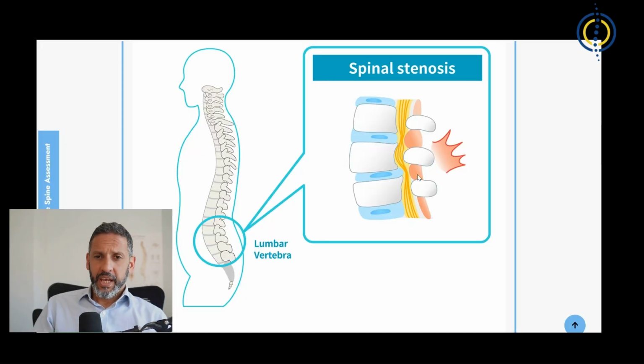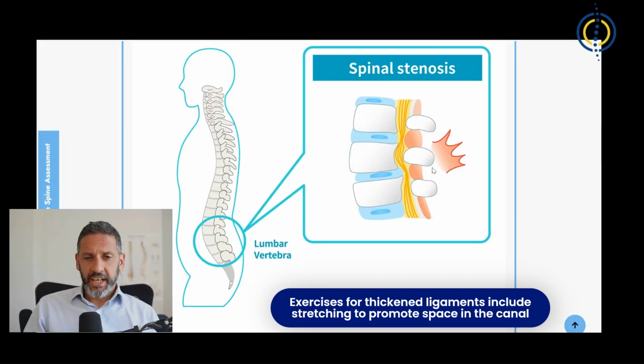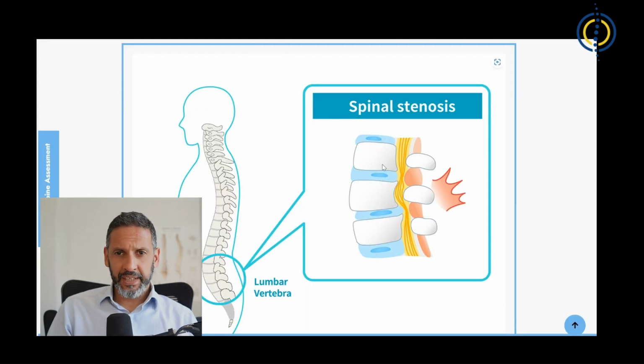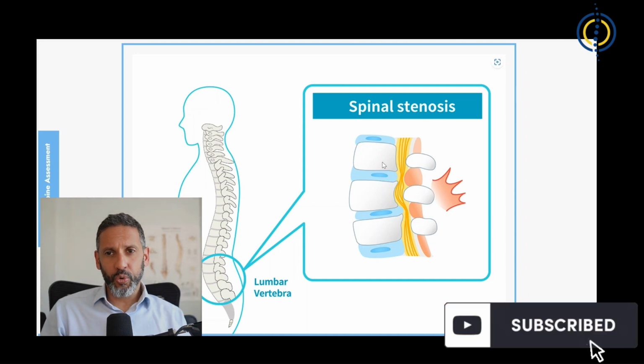Let's go through them. If the stenosis, according to your scan, is mostly caused by the thickening of the ligaments at the back, then the exercise therapy will involve a group of stretches and exercises that stretch out this ligament in the hope that over time it just thins out enough to give the nerves a little bit of leeway. One example is this forward stretch where you can see here the bend is from the top down. So imagine peeling your head and your back off of a wall from the top down to stretch out the ligaments at the back.